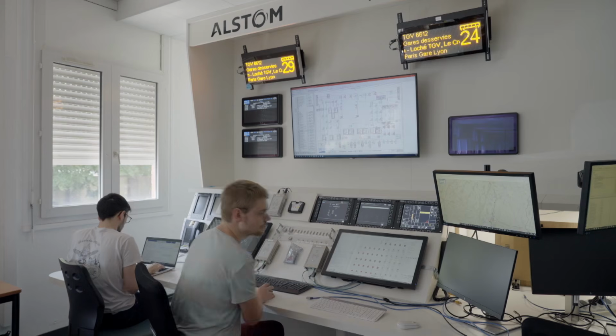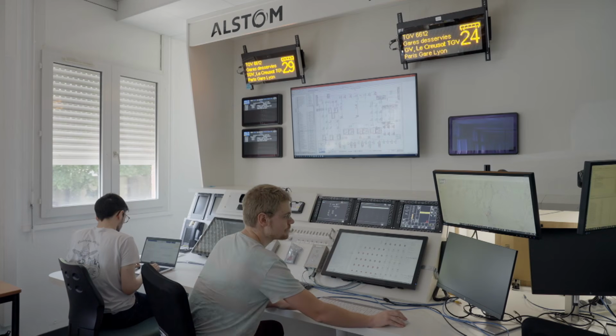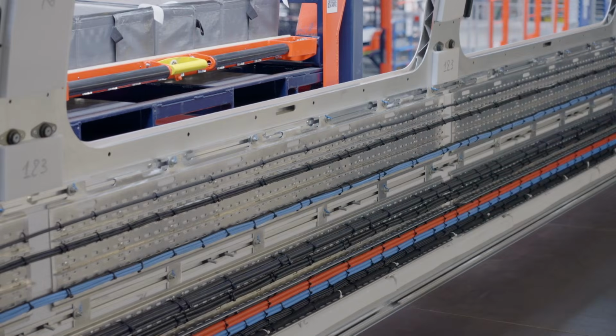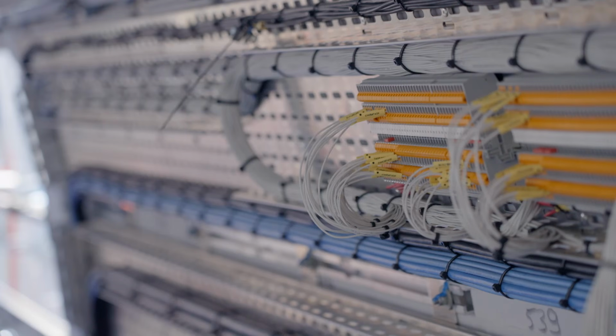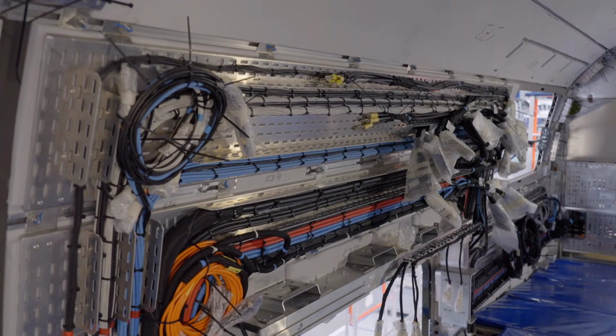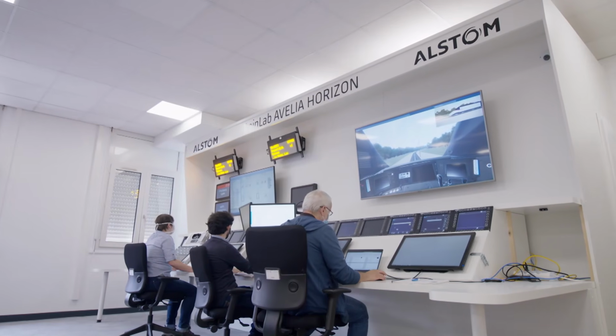For previous projects, between the moment when we assembled the first train set and the moment when we turned it on for the first time, it took 3 to 4 months. For this train, it took us 2 days. It saved us 3 or 4 months of checking for problems and searching every single wire of the 200 kilometers of wires inside this train. We saved very valuable time.